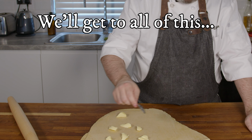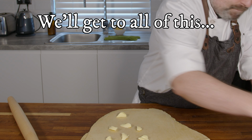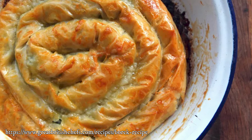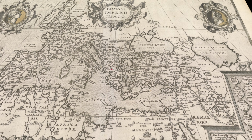The main one being that phyllo, although a bit oily, is not necessarily very fatty, which is sadly not the case for puff pastry. Today, phyllo is still one of the cornerstones of Balkan and Turkish cuisine, appearing in things like burek, spanakopita, and many other delicious items, both sweet and savory.